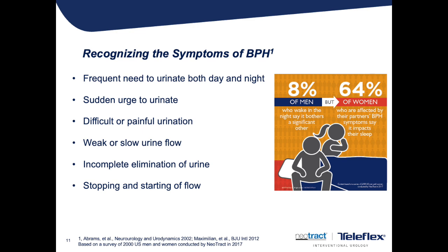Lots of times they'll have daytime symptoms too. They really don't have much time in between voids. So knowing where a bathroom is, keeping one nearby, is very common because lots of times when these urges come on, they don't have a lot of delay. Their bladder's telling them, no, you're going to pee right now. And the patient's not making this decision. The bladder's making this decision for them. All right. And that's itself pretty disruptive.